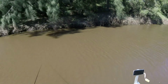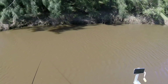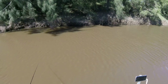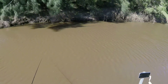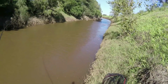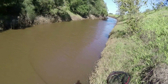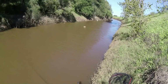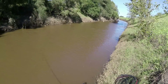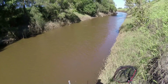Right. Good fun though, isn't it? I've actually lost count of how many fish I've had. It's quite a few now. Whoa, fish. I'm just trying to change the... Oh, I was right down the edge again. Really going today. I'm just trying to change the view on the iPhone. The thing went under.